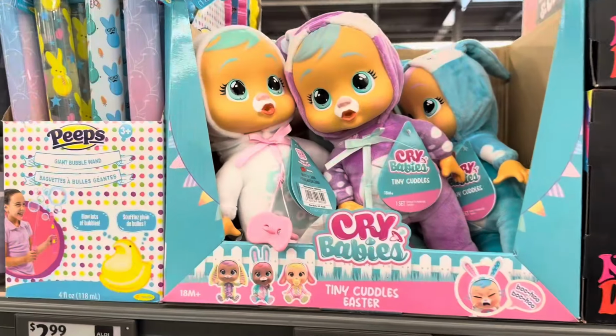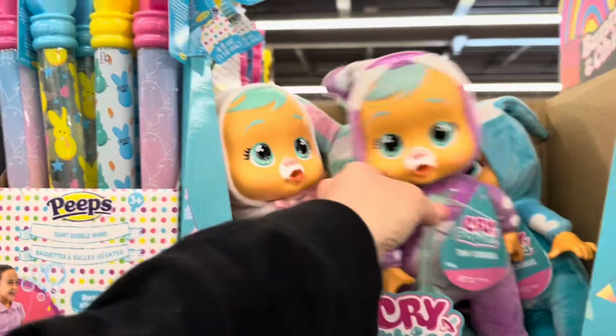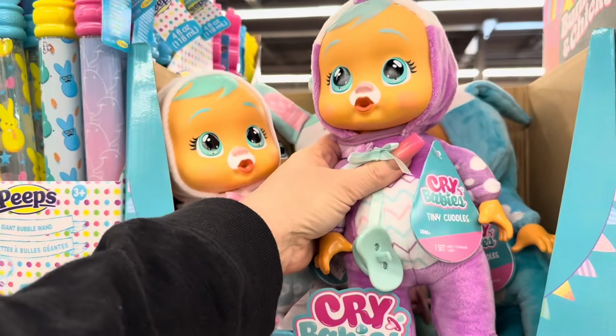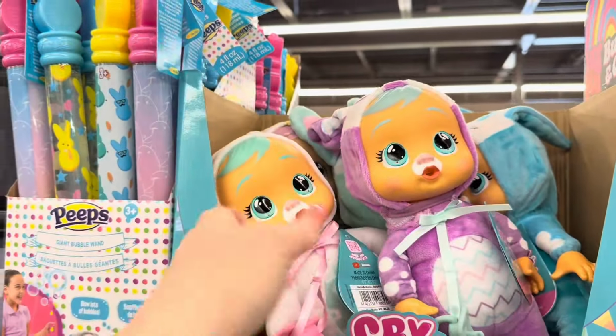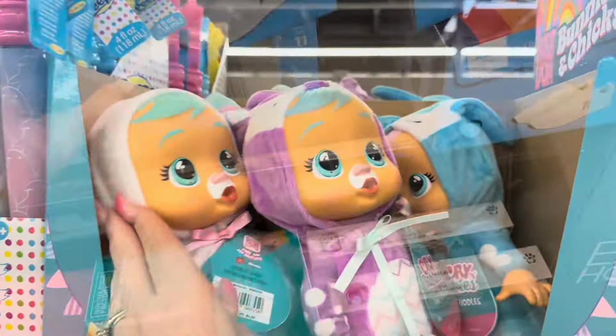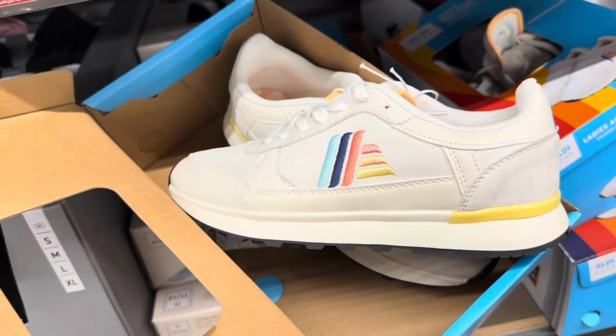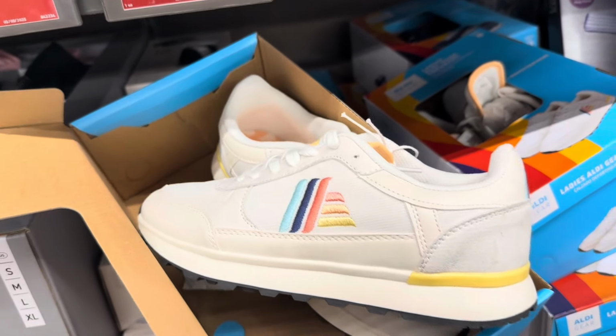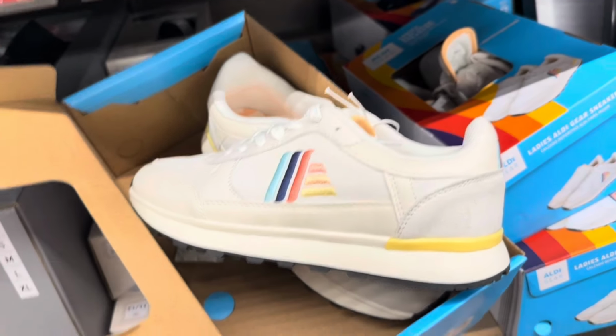They have these Crybabies tiny cuddler dolls. They're really cute for $7.99. These are for 18 months and older. But they've got different ones to choose from. It's for $12.99. Look at this. ALDIs even has tennis shoes. How cute are they? I love the colors. Perfect for springtime. $12.99 is a good deal.